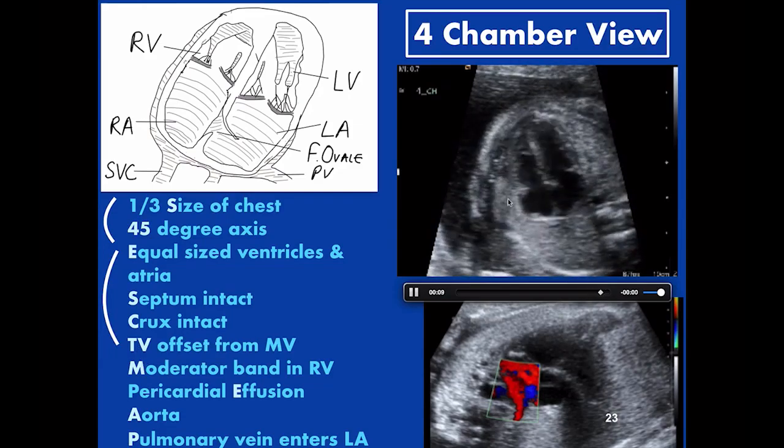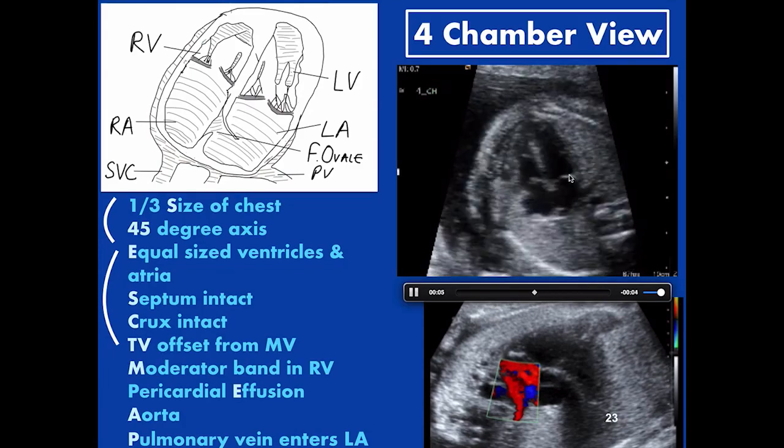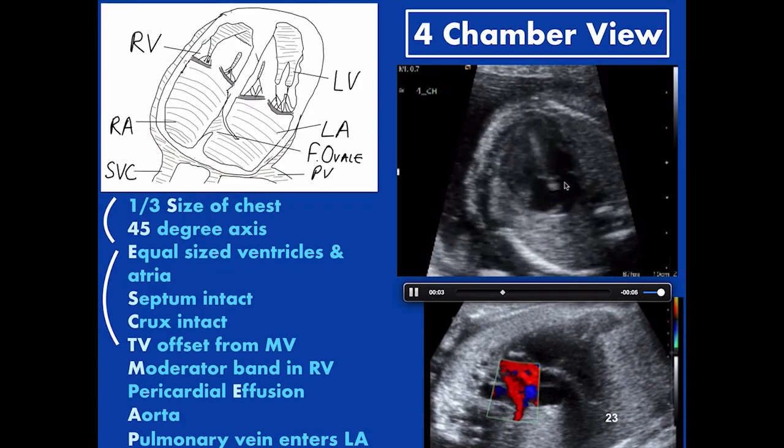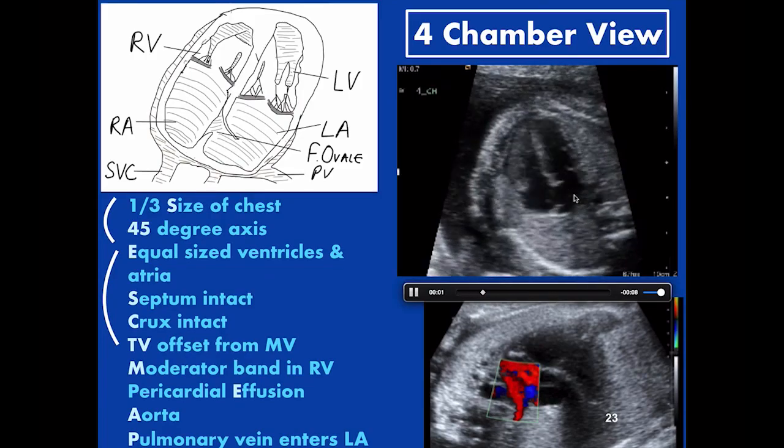Oh yes, and we look for this offset: the tricuspid valve is a little bit lower than the mitral valve. And the left atrium is always closest to the spine to help you get that bearing.